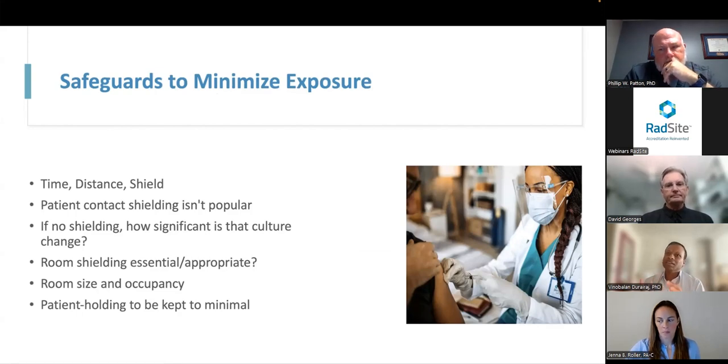So the distance, it depends. We will talk a little bit about that. And then the shield. Those are the two things that are very much variable, depending on what facility or what machine we are talking about. So let's talk a little more on that. My favorite topic is patient shielding. Dr. Patton, if you can help us understand there.